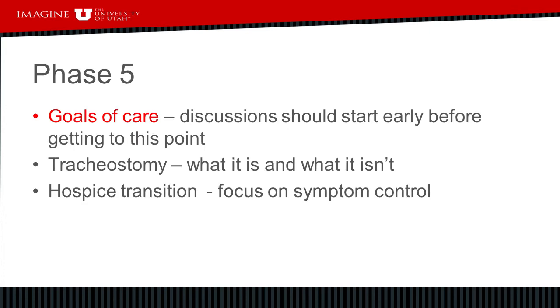And one of my roles at the University of Utah is that I'm an ICU doctor. And so I see people who are in respiratory failure pretty frequently. I think it's really important to have a discussion about what your goals of care are. And these should be done early and often with your family members to get a clear picture of what you would or would not want as your respiratory failure progresses.